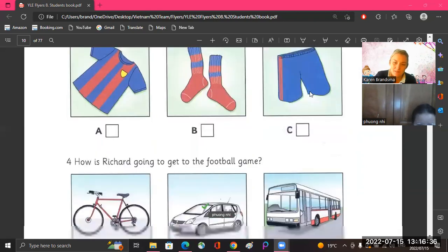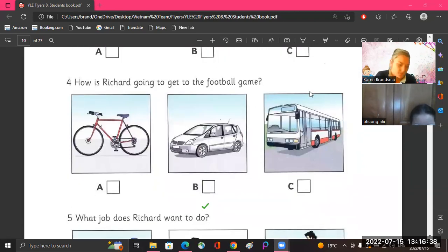Okay, good. Number 4. How is Richard going to get to the football game?